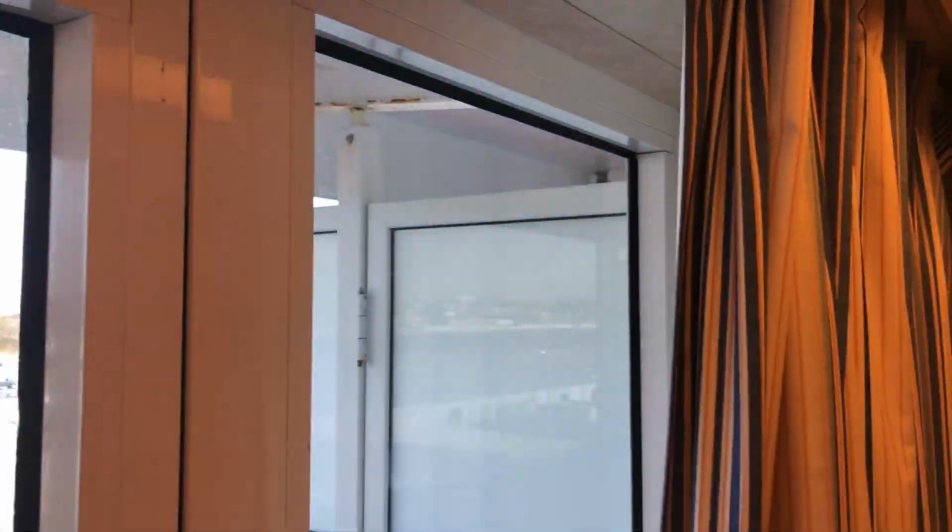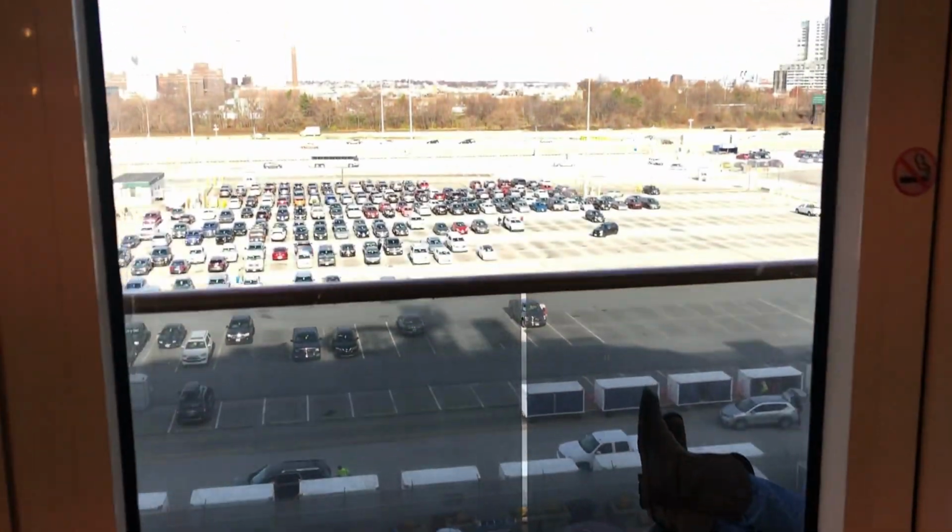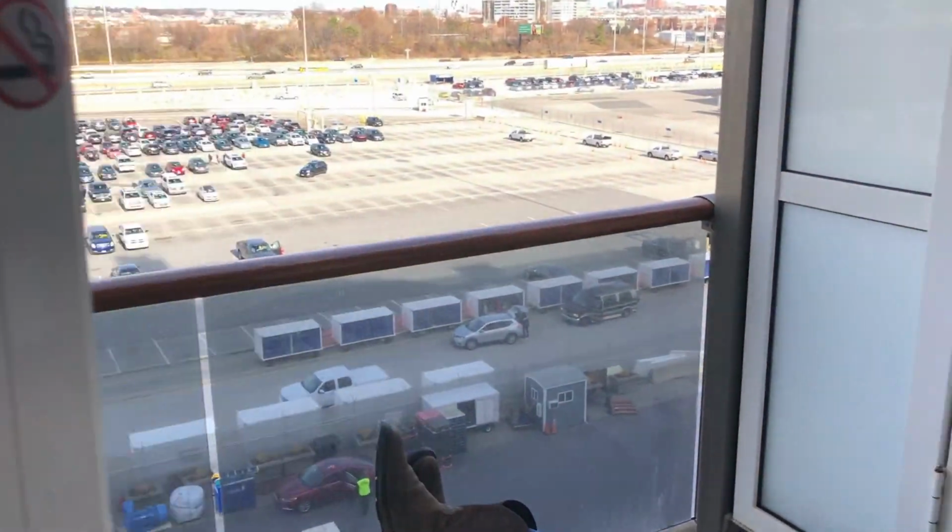All right, so here we have a curtain that covers up the window for the balcony. You can see we have a decent sized window and then an all glass door here. So we're gonna go out here, and here we have Joel again. So we'll let that close.